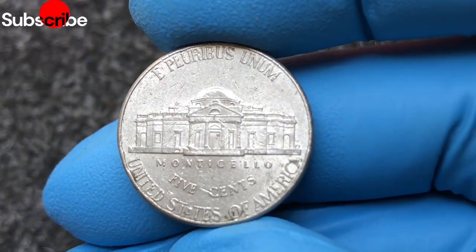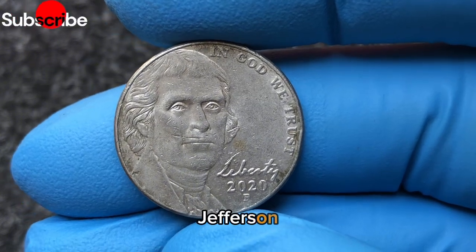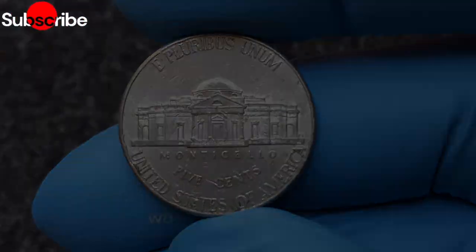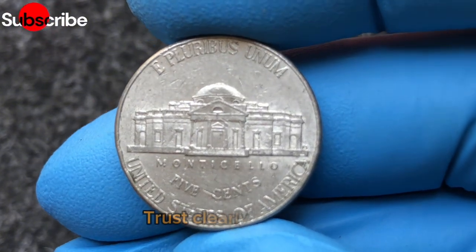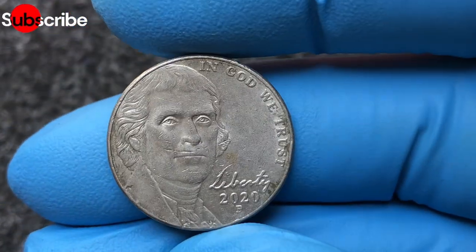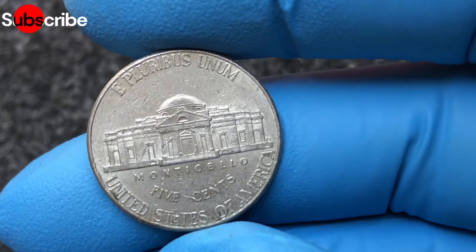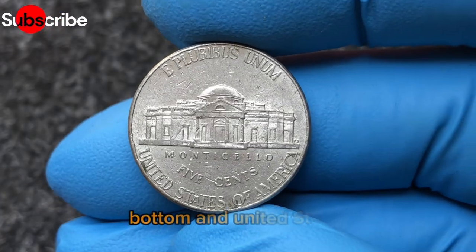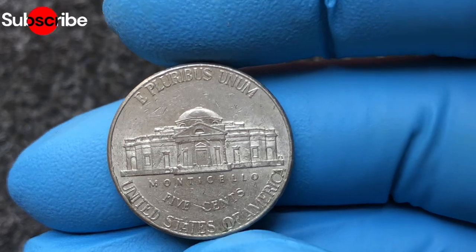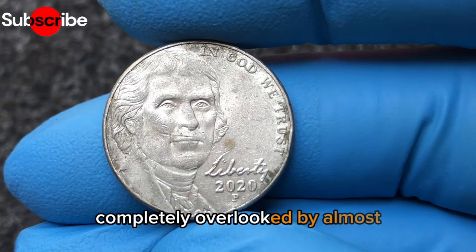Let me tell you what you are looking at when you hold a 2020 Jefferson nickel in your hand. On the obverse, you will find the dignified portrait of Thomas Jefferson, 3rd President of the United States, author of the Declaration of Independence, facing right with the word Liberty in script lettering and In God We Trust clearly inscribed. The date 2020 sits at the bottom along with the mint mark, either P for Philadelphia or D for Denver. Flip it over and you will see the iconic Monticello, Jefferson's famous Virginia estate, with Monticello below it, 5 cents at the bottom, and United States of America across the top. This coin measures 21.21 millimeters, weighs 5 grams, and is composed of 75% copper and 25% nickel. Simple, familiar, completely overlooked by almost everyone who touches it.